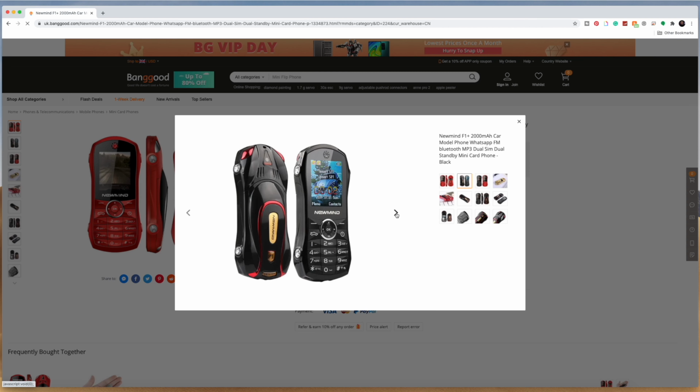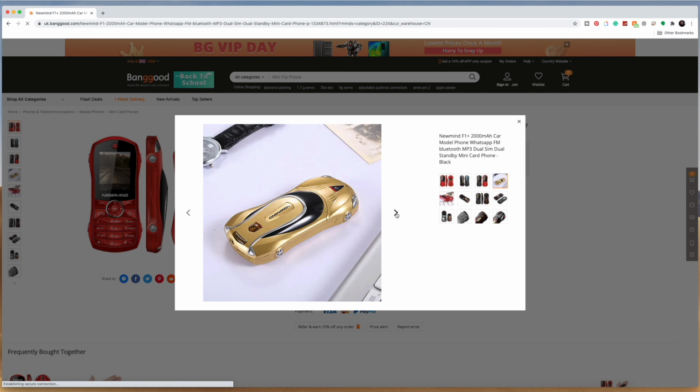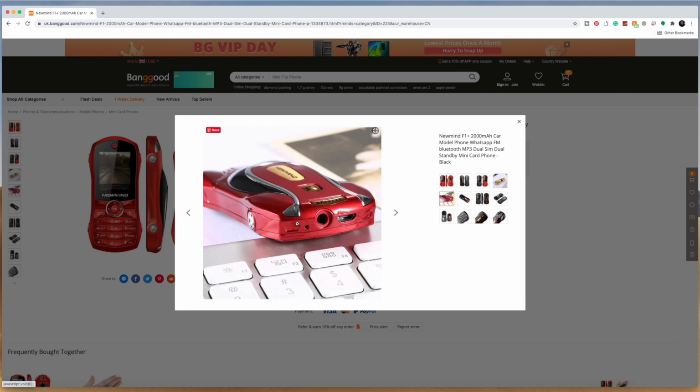Let's just have a quick look through. Yeah, I like this. I like the style of this. This looks pretty cool. Ooh, that's a nice color. Wait, this actually has a 3.5mm headphone socket. That is one of the most important things to Jermaine. I wonder what the audio quality is going to be like, actually, from this.